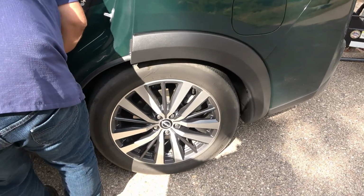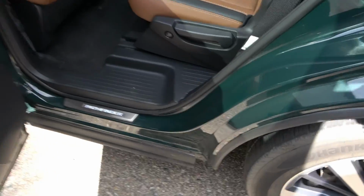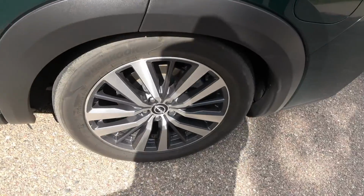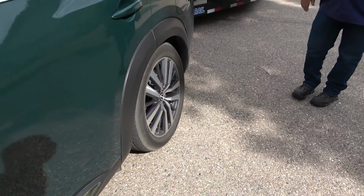Oh. Look at these wheels. These are 20-inch wheels. Good looking wheels. And they like these kick panels to go in all the doors. That's pretty awesome. You can see how much it's squatting back there in the back row. It's really laying them down.